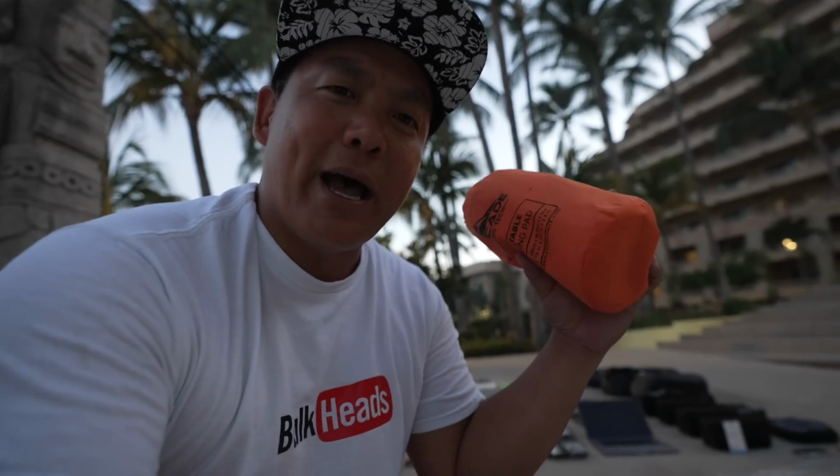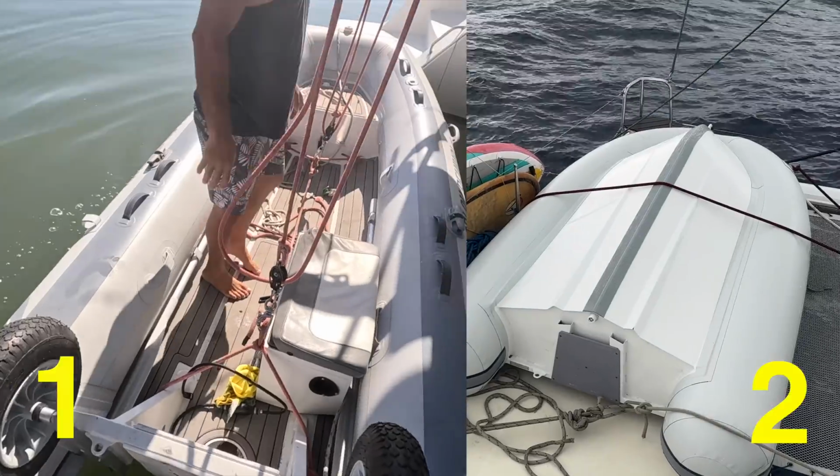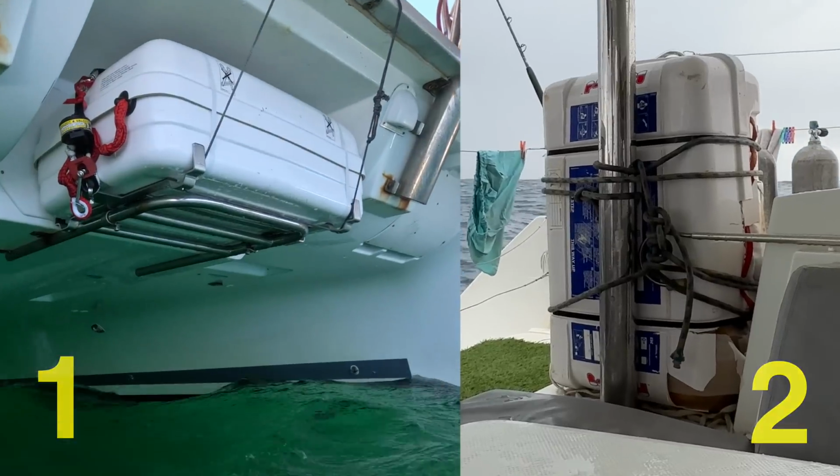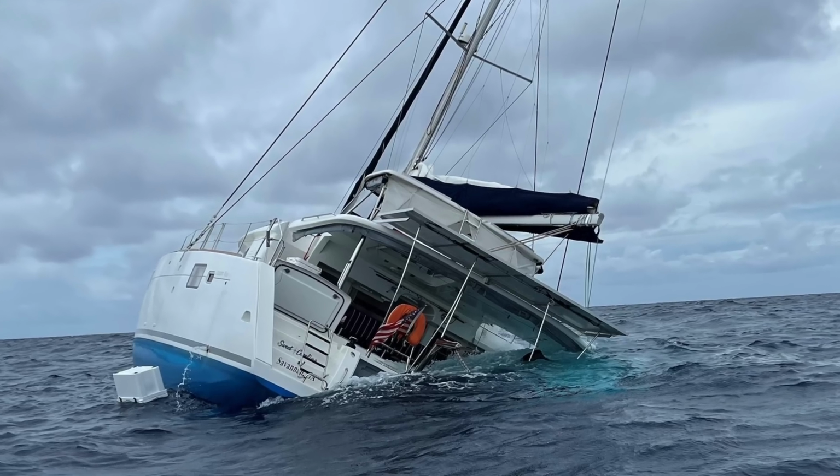This is a camping pad. I'm not sure where I'm gonna sleep yet. Somewhere on Parlay. Life vests aren't the only thing we have for emergencies. This boat has 2 dinghies, 2 life rafts, and 2 hulls. So even if one hull flooded, the other would keep the boat from sinking.